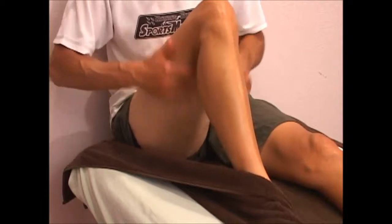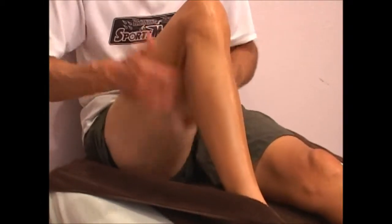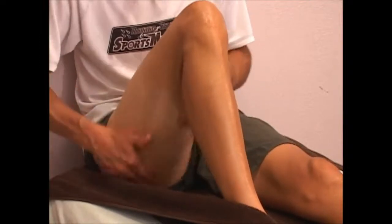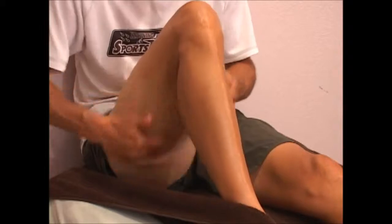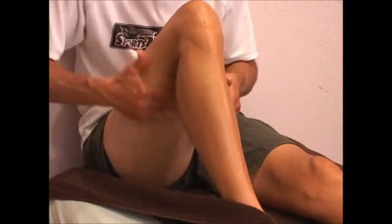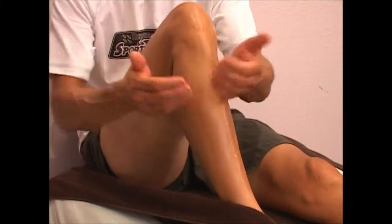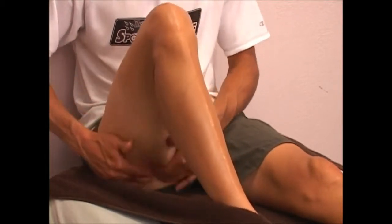I'll pick up speed and really begin to drag into that muscle, starting up high. I can feel the tissue warming up. I'll work my way down, lower, towards that ischial tuberosity, or the sits bone. Now I'm going to take both hands, eight fingers like this, and I come in, and I'm going to vibrate down through that muscle.